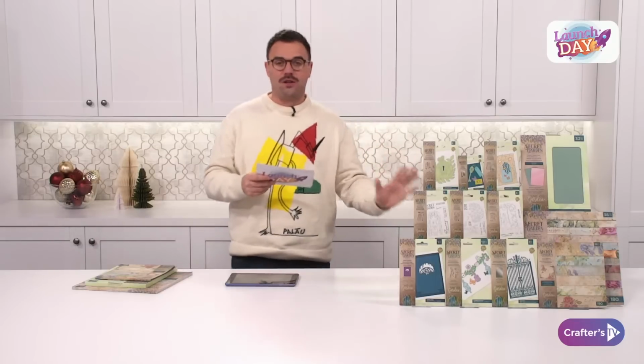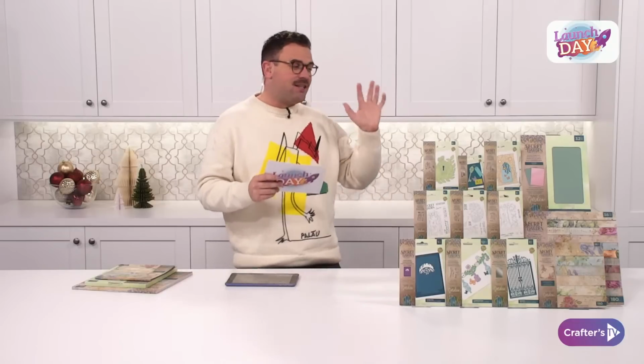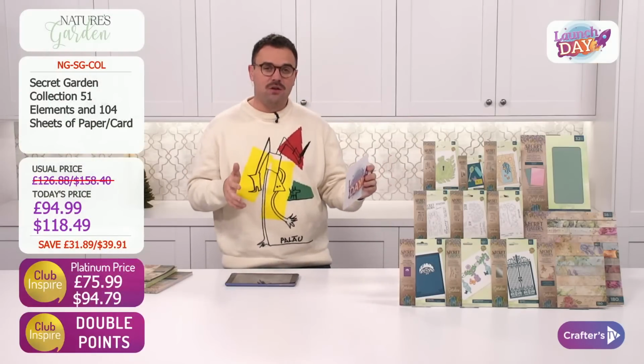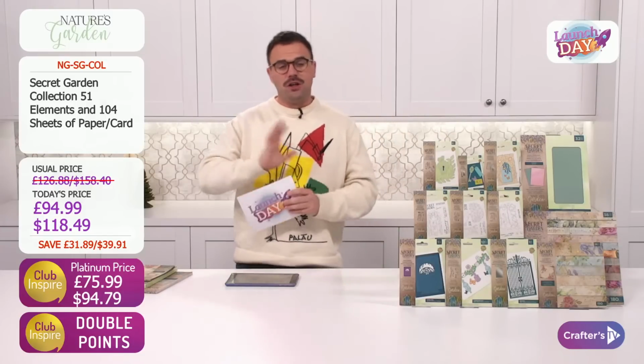We are, of course, launching a brand new Nature's Garden collection. It is the Secret Garden. It is a thing of beauty. I absolutely love the colour tones. It's got vintage floral elements running all the way through it as well. Beautiful collection for you. Two different options for you.